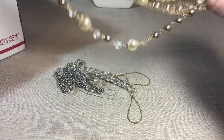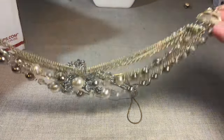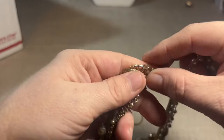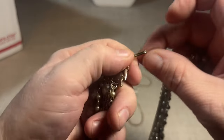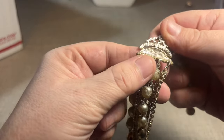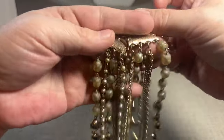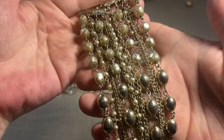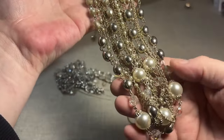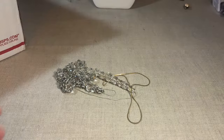Oh, this is great. This is lovely, lovely. Look at that old closure right there. So this is probably Lisner. It's not marked. It's probably Lisner, but very Hollywood Regency. Beautiful, Baroque textured pearls, faux pearls, and pretty gold tone. And then there's some AB stones there. I love that.